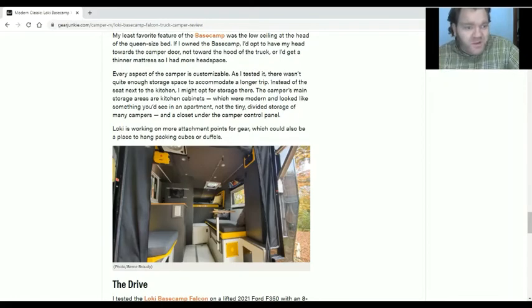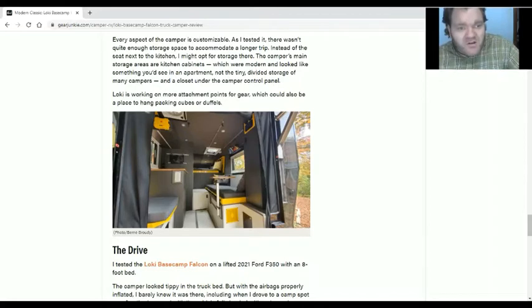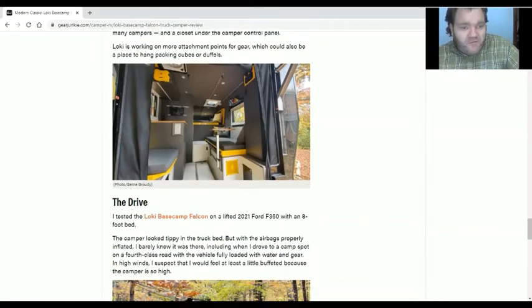The camper's main storage areas are kitchen cabinets, which were modern and looked like something you'd see in an apartment, not the tiny divided storage of many campers, and closets under the camper control panel. Loki is working on more attachment points for gear, which could also be used to hang packing cubes or duffels.